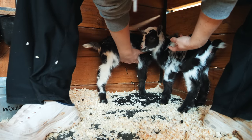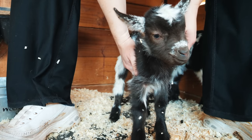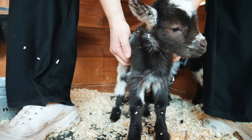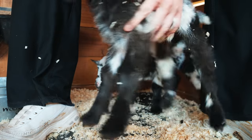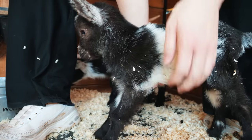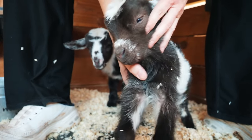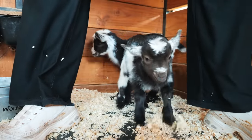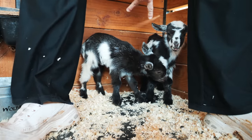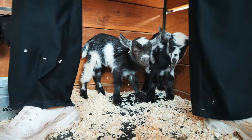And then let's see this one right here. This one has a little bit more white on her nose. Bunch more on her leg. On her side. And she has blue eyes, I think. Oh no. Oops. You don't have blue eyes. So this doling and this buckling, they don't. But this doling does. All right.